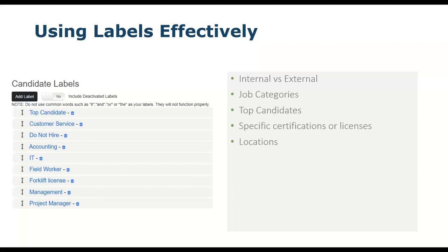Another great use case for an internal label is something to the effect of do not hire, ineligible for rehire. So many of our customers in the construction space do a lot of rehires, have a lot of turnover. If you can have that individual flagged so that when you log in, you immediately see, oh, he's under this label, or oh, he's in this folder, then think of the time saving that you have there so that you can move right on to the next.